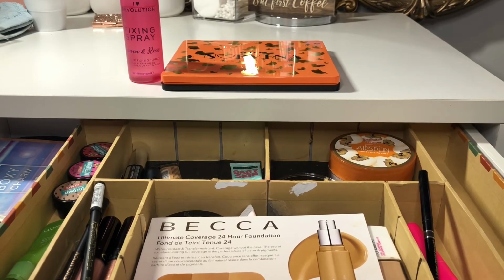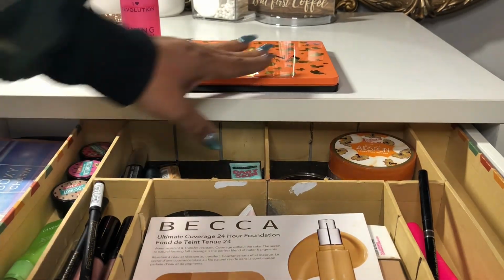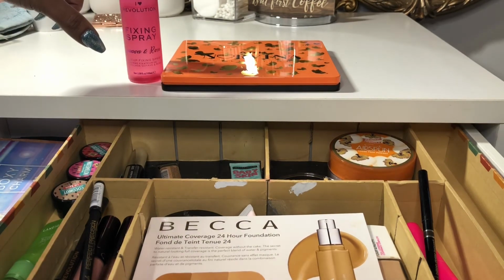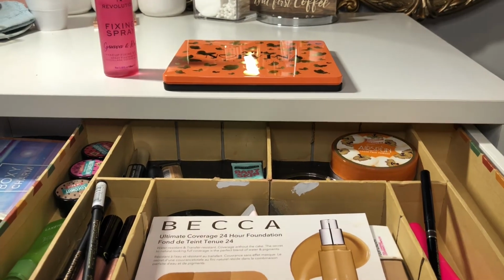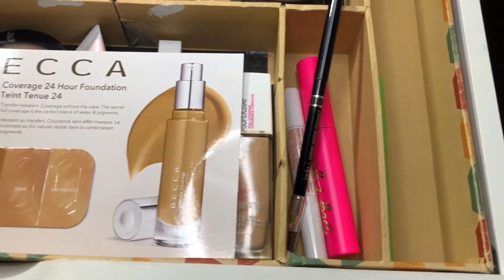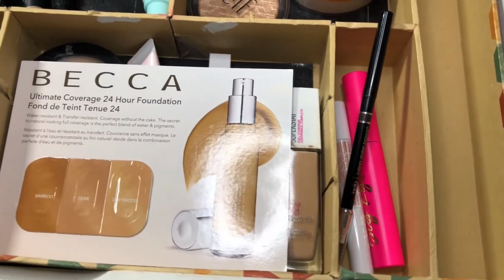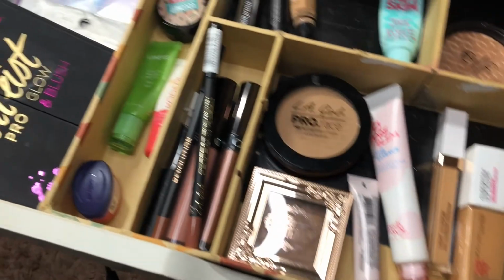This is the finished drawer. Obviously, this palette is way too big to fit into the drawer, so I'm going to leave it out. And also, I'm going to leave my setting spray for the week out as well. But this is the finished drawer. Everything else fit nice and pretty in here. Have my liners right there. I have my powders. Everything's sitting pretty right under there.